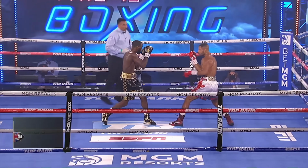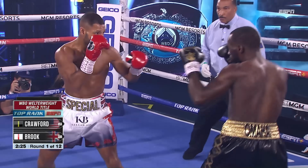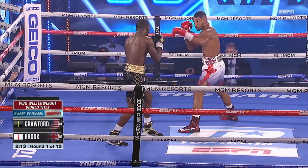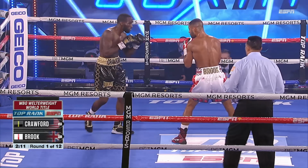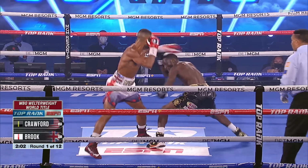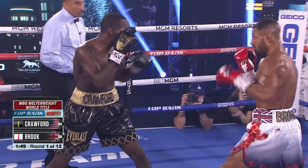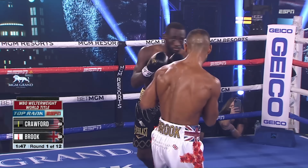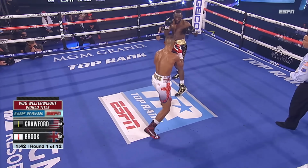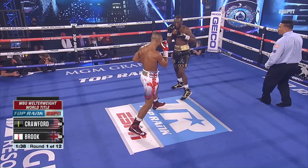Round number one, and Dre, I offer you this. Among all the analysis, actually hitting Crawford is a lot further than he realized. But it looks like Brook is playing Crawford's game now. He's watching, he's studying. That's his thing. He wants to time Crawford on the way in. Brook also has a great jab, a sharp jab, a strong jab. And you can see Terence Crawford trying to figure out how he can land his jab without getting hit.